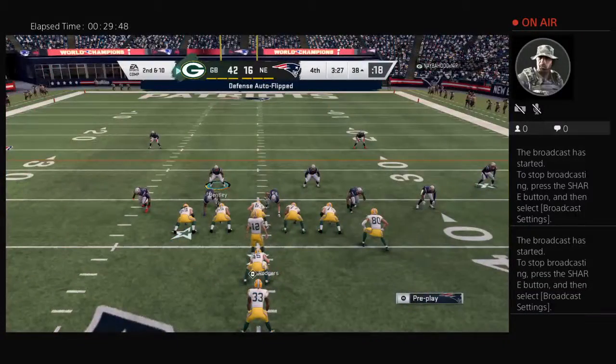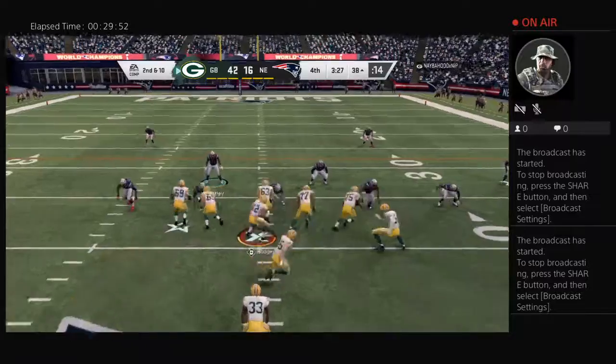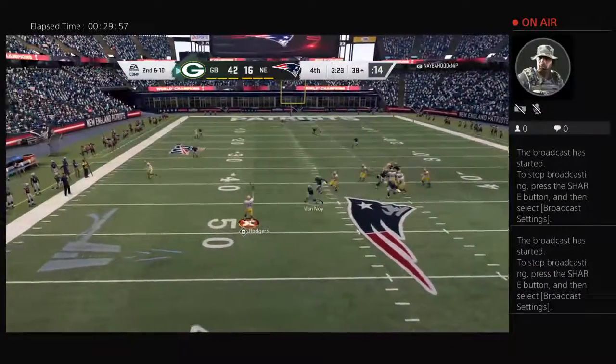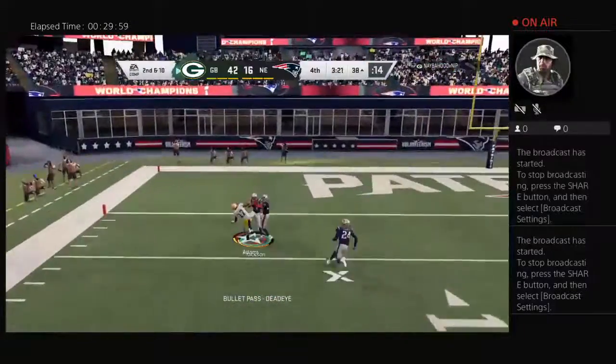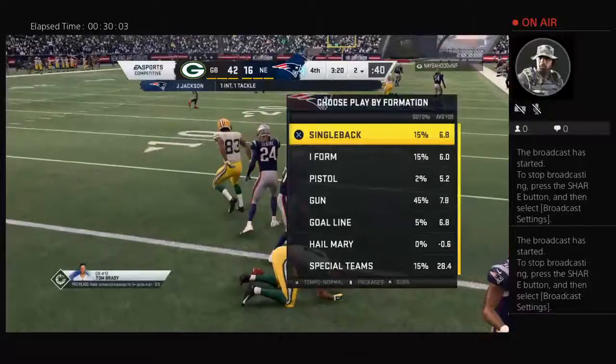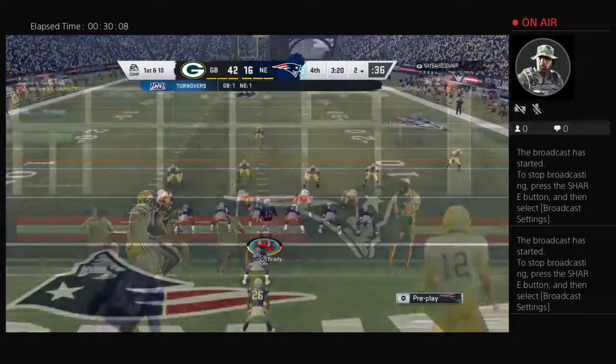They work again from the 38 on 2nd and 10. Here's Rodgers. Going to throw again. He's going to sling this deep downfield. Into double coverage, and it's intercepted. Picked off by J.C. Jackson. And a big turnover there as his guys will get the football back.